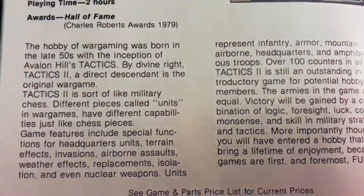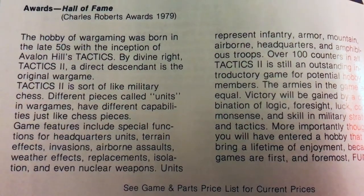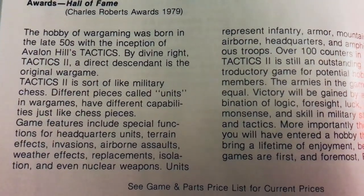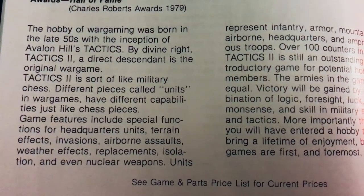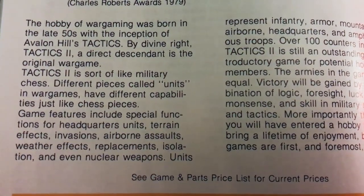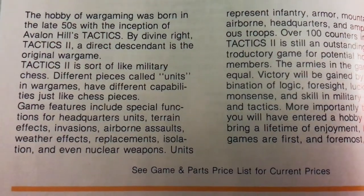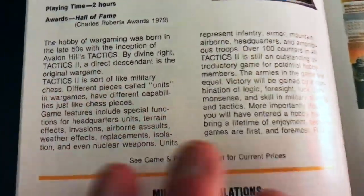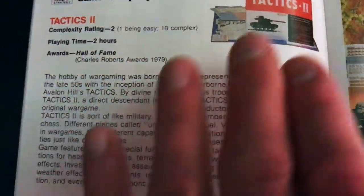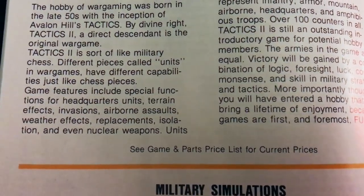The hobby of wargaming was born in the late 1950s with the inception of Avalon Hill's Tactics. By divine right, Tactics 2, a direct descendant, is the original wargame. Tactics 2 is sort of like military chess. Different pieces called, quote, units in wargames have different capabilities, just like chess pieces. Interesting, because this copy here, coming in the 80s, is really dated from the original, when it needed to be explained what it was.